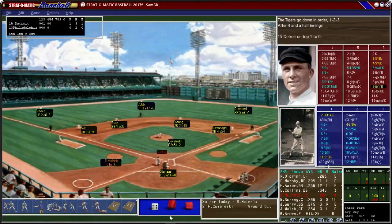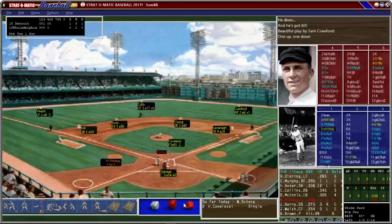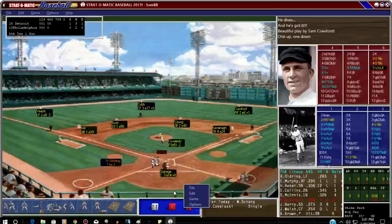Here's McGinnis. Stuffy McGinnis. Fly ball right field. There's one away. Crawford will put the squeeze to that. He hit it pretty deep, but he's got it. Here's Shang. 6-5. Oops. He walks.